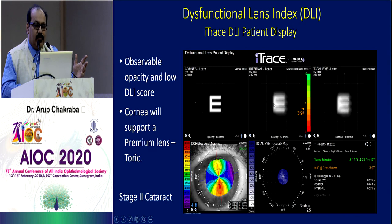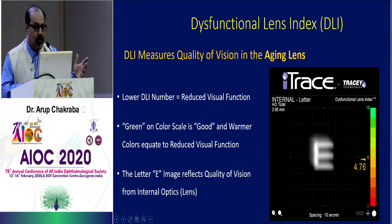Then you look at the dysfunctional lens index bar, look at this number, and finally the total eye opacity map. So again, this is graded from 1 to 5. So this is what I had mentioned. This is actually the dysfunctional lens index number. The lower the number, it varies from 0 to 10. The lower the number, the more reduced the visual function. And if it is greener on the color scale, the patient is having better vision.